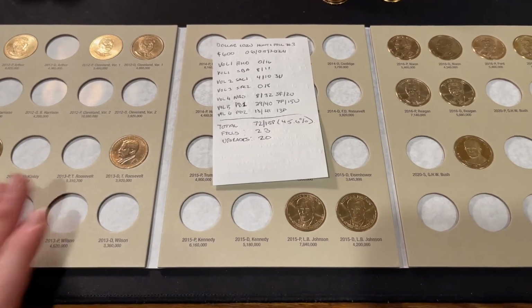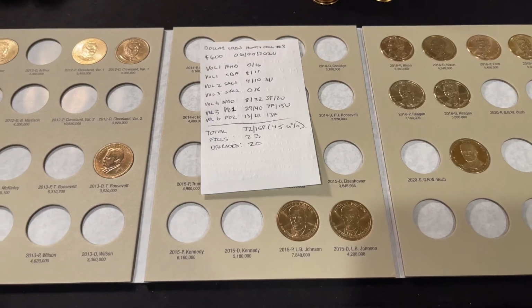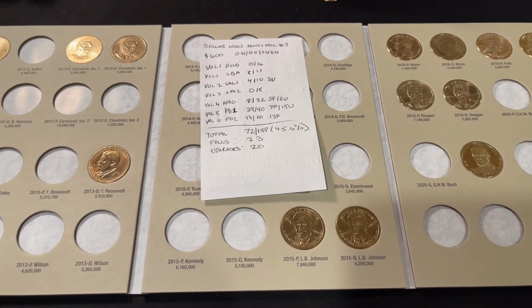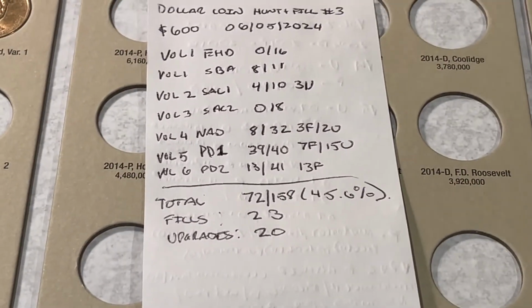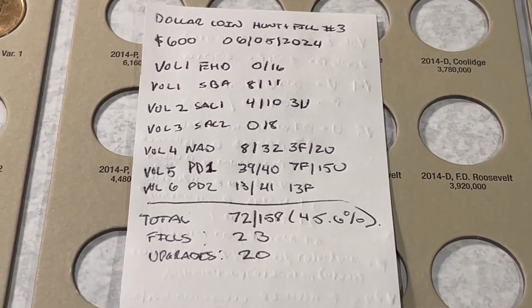These coins are all updated now, but the bank teller told me that they had these coins in the vault for a while, so I was a little unsure whether or not to get them. But I figured I'd do the bank teller a favor, and I'm glad I did, because we got ourselves 23 fills and 20 upgrades in this hunt.